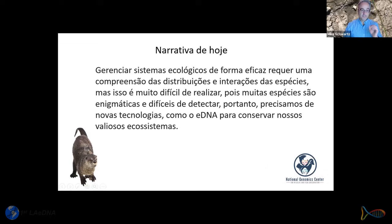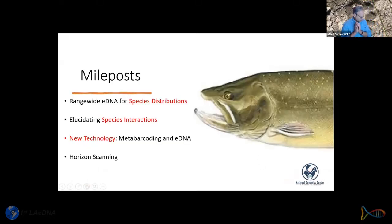Okay, the milepost for today. Here's where we're going to go for the rest of the talk. I'm going to talk today about a large effort in environmental DNA that gets at species distributions. And in this case, we're going to talk about bull trout, and one of our largest efforts to date. And I'm talking about this specifically because we just submitted a paper a few weeks ago that's a follow-up on our huge effort. So I'm very excited about these data.